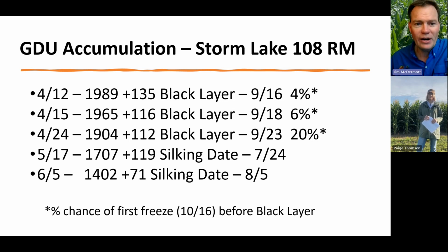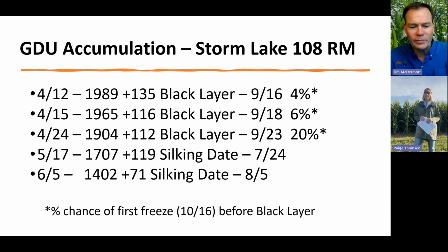Fortunately, we've cooled down, with nighttime temperatures at 50. So that will help give a chance for that corn to take all the energy, all the sunlight that it captured, and transfer those sugars into the ear, and hopefully not have to burn sugars at night.